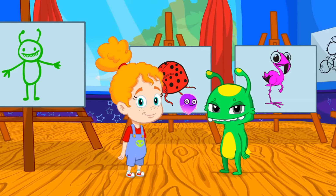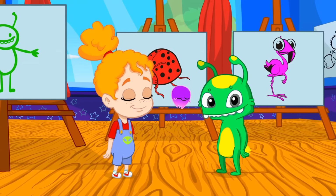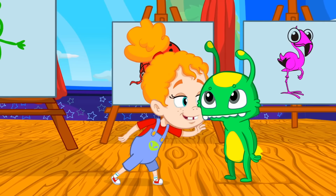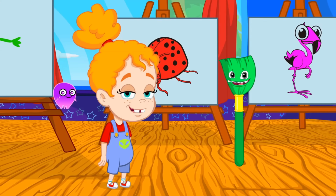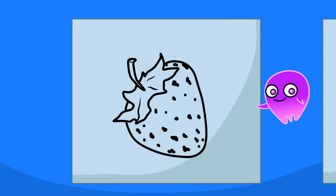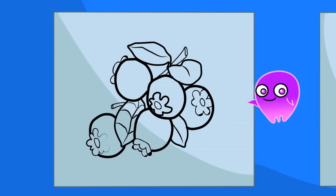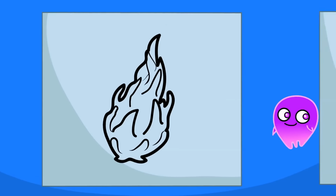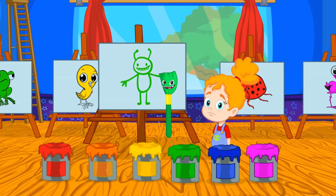I think you know all the colors perfectly. Do you want to try with the fruits? Groovy, you now all by yourself. With a little help, it's okay too. We have tangerine, strawberry, banana, blueberries, pitahaya, and kiwi. What color is the tangerine?